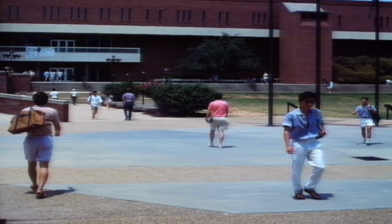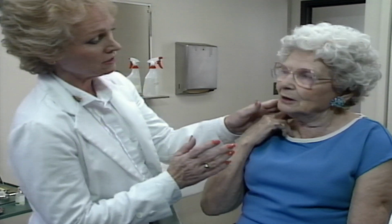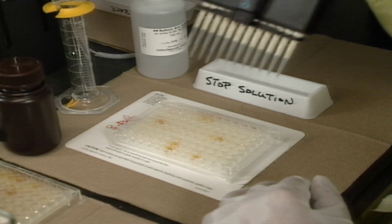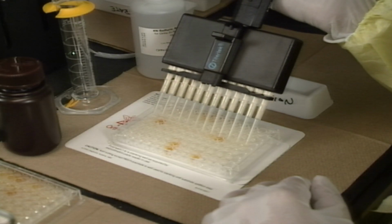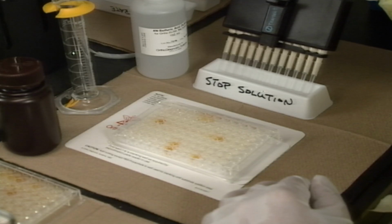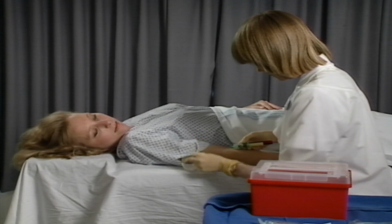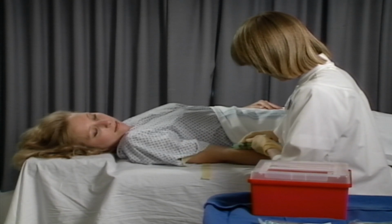The majority of infected persons are asymptomatic and may not realize they're infected and can infect others. Physical exams can't detect these individuals. And although there is a test that can determine whether somebody is infected with the AIDS virus, no test is 100% sensitive nor specific.